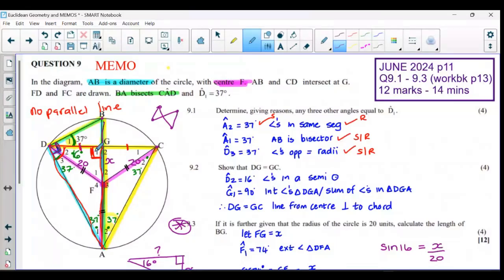And now I have that golden piece of information, and I can say DG will equal GC because the line from center is perpendicular to the chord. Okay, I hope that helps.